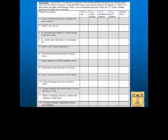Some of the items on there say things like, "I feel I can't go on," and you rate from not at all to all the time. And just general statements like, "I feel I can't stand it anymore." Well, if you have patients who are saying those types of things and endorsing those items, what it's really saying is, nobody understands me. Nobody quite gets how bad I am, and I want you to see me. I want you to see the problems I have.